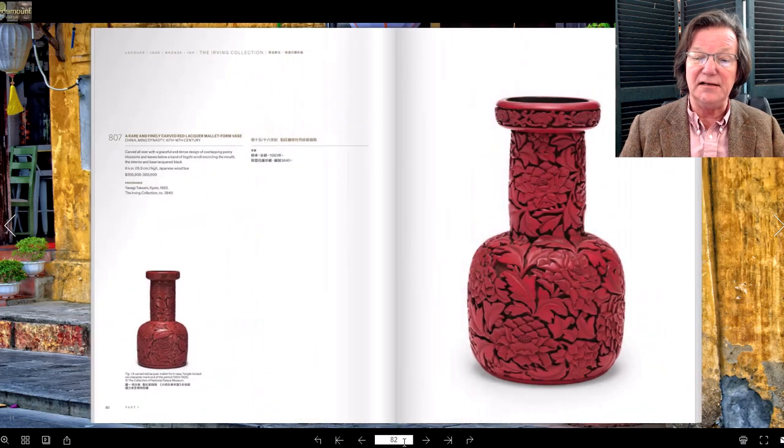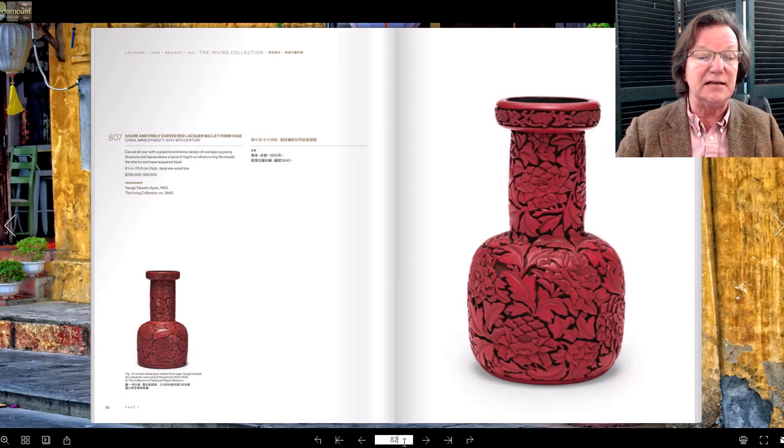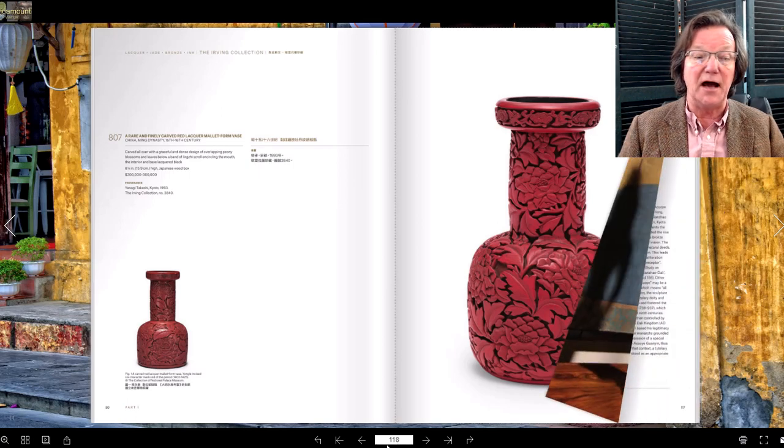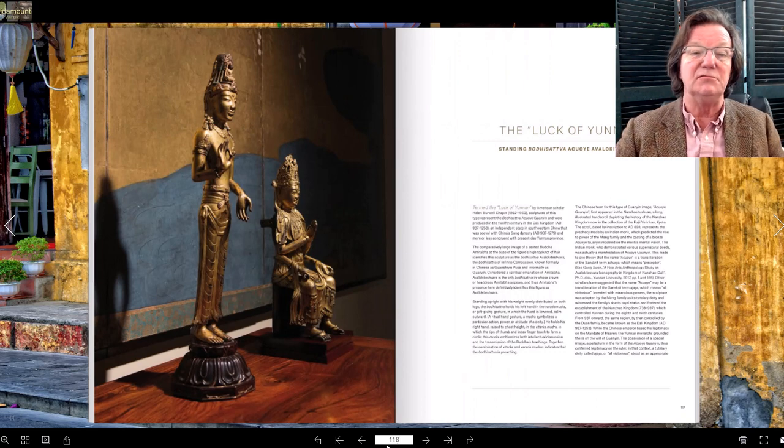And some of the things in here are items like this. This is an incredibly fine, very rare Ming Dynasty lacquer mallet vase, just exceptional, probably made in the 15th or early 16th century, just tremendous. And then this thing is just full of stuff. There's also some Japanese stuff in this particular catalog that they collected. They collected both Japanese and Chinese. There's some phenomenal bronzes, including Yunnan bronze, this tall standing and the seated figures. Absolutely great stuff, and we'll get into it a bit next week.